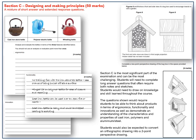And finally we have section C. It's designing and making principles. It's worth 50 marks, therefore is the most significant part of the examination. These questions are more advanced and they do require you to draw on skills learnt throughout the course. On this slide you can see that you'll be required to conduct a product analysis and you'll be required to complete a 2-point perspective drawing.